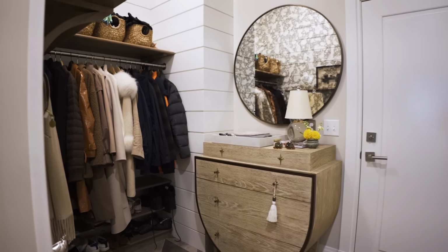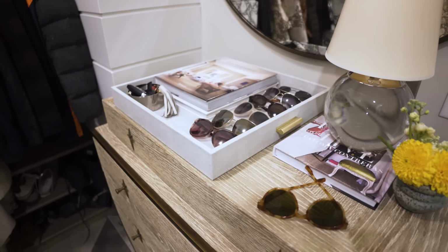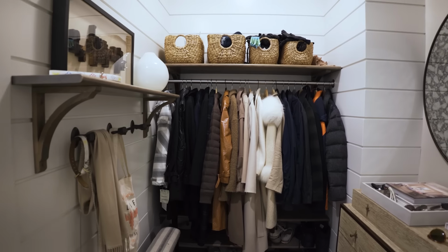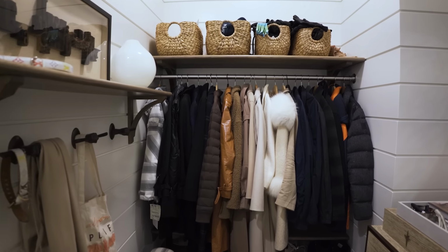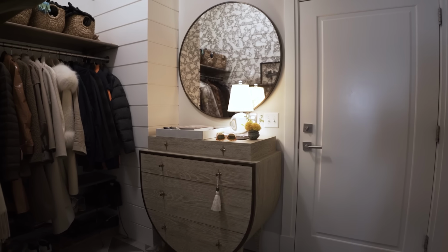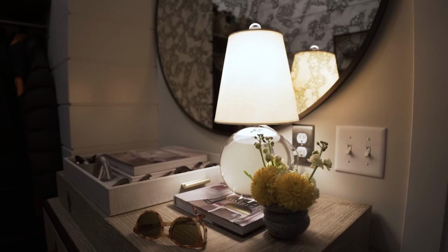This is the mud hall. So this is like our front door. We come in, we toss our keys, we put our sunglasses down, and we have plenty of storage here in our chest, a rod to hang up our coats. It's small, but it's efficient. And we have our antique mirror here so we can make sure we button up our coats right in the winter. And also just like one last look before we leave.